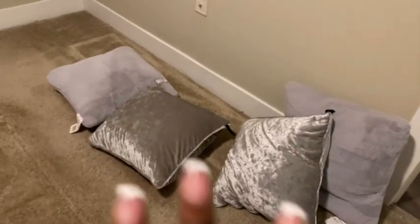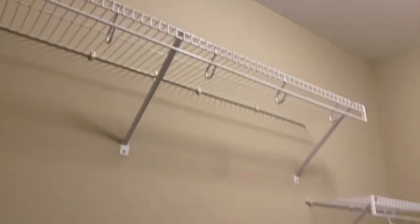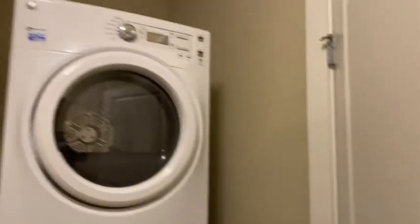Pillows. I'm taking these with me because I'm going to cover them with a different pillow cover, save some money on some pillows. And my closet. I had a walk-through closet that leads to the restroom. A lot of space. Honestly, I didn't even use this top shelf up here. I'm not a big closet person. I'm really not. Washer and dryer. Definitely got some good use out of that. Leads into the bathroom.